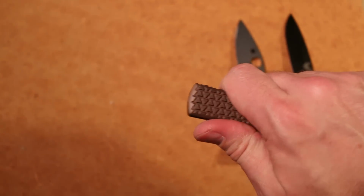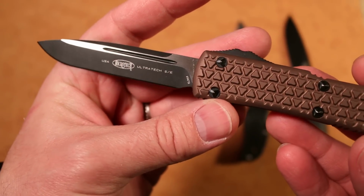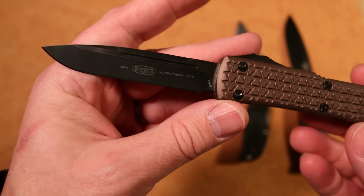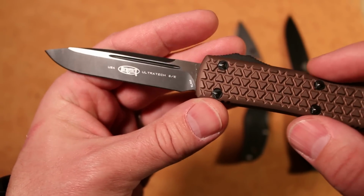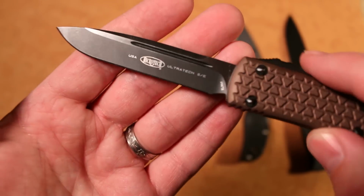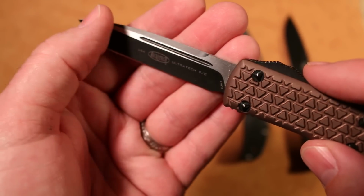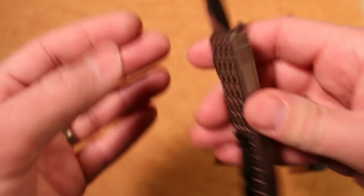And the OTF action on that Microtech Ultratech is fantastic. About as fast and as smooth, and then fires hard. It's a high quality LMAX blade on that. Really, really nice finish on it. That two-tone, as you can see there, all polished right here and then black in the recesses. So beautiful, just really well done.